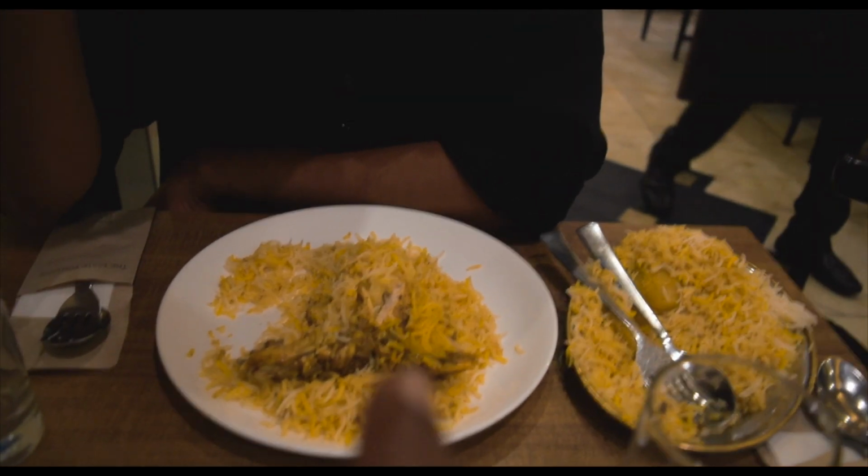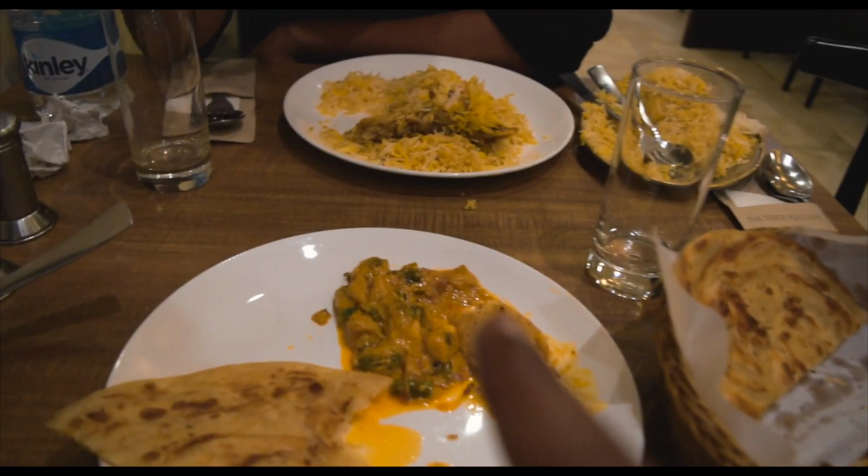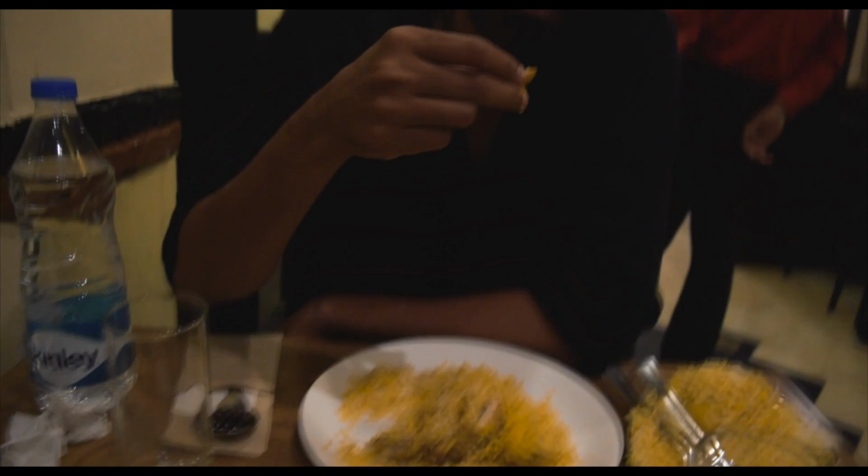So guys, Ranjit got chicken biryani, which is Kolkata's famous, and I got some veg curry and some butter rotis. So how is the biryani, Ranjit? No words. Yeah, even my roti is super, guys. Now we'll tuck into it.